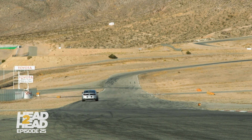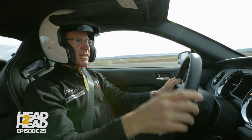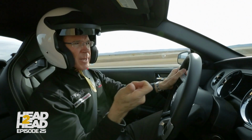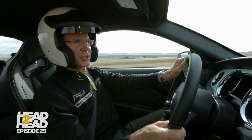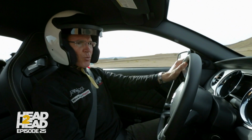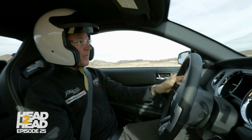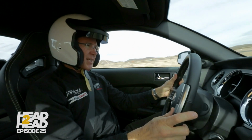Going through the gears in the Mustang GT Track Pack, comparing it with the Camaro 1LE, the Mustang has got low gearing. It rips through the gears. Love the acceleration. I think it's faster than the Camaro in a straight line. Under braking, wow, it's got the nosedive. Just like the Mustangs before the Boss. Not putting power down very well, but at least it's controllable.